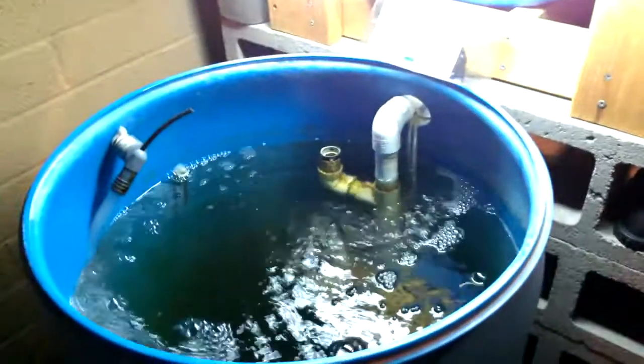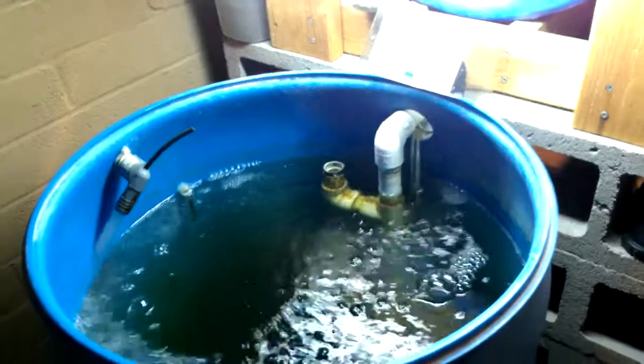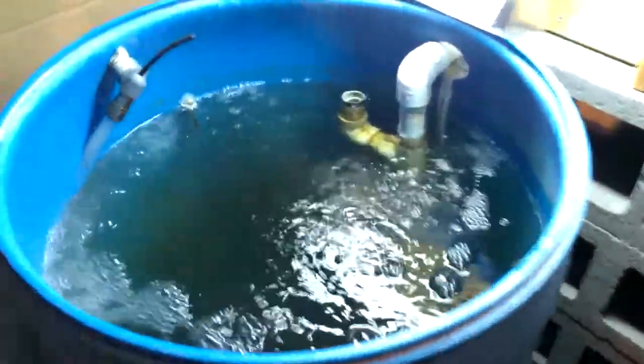Alright, it is December 1st. I'm going to go ahead and start doing monthly updates unless something amazing happens. This thing is pretty much on cruise control except for the standard looking for bugs. Fish are getting bigger, they're still eating. It was still over 80 degrees every day this past week, and so temperature-wise, we're looking really good.